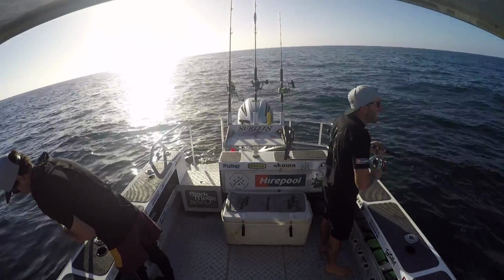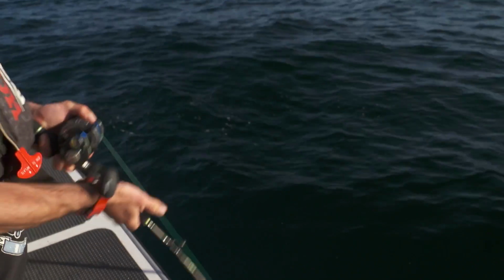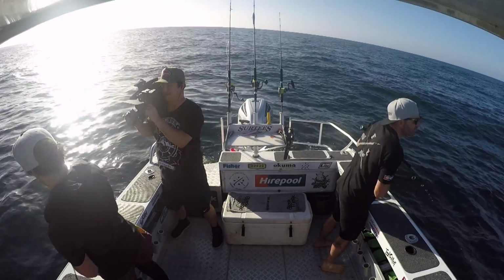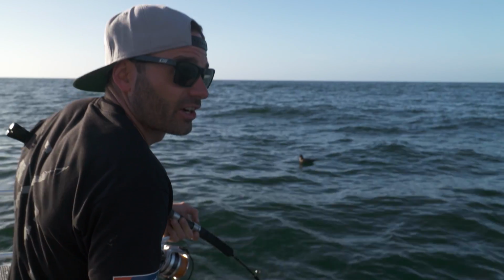Get him back! The awesome thing about jigging is it's so easy to do. And just the results can be awesome. Oh, yeah, I'm on. Oh, no, lost him. Yep, on again. It is easy to do, but you've got to have a reasonable level of base fitness if you want to jig all day, because it's quite tiring.